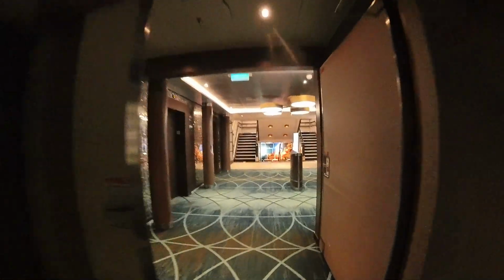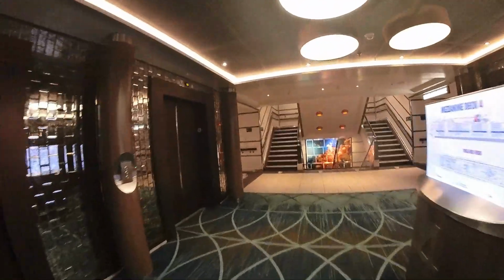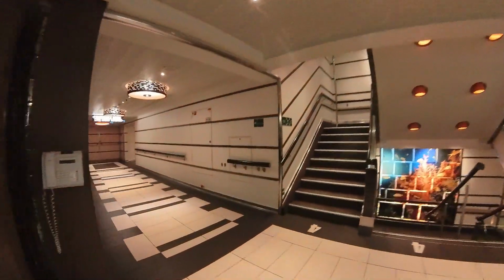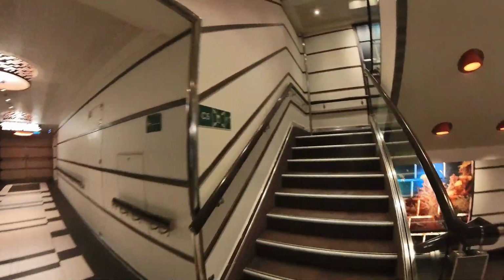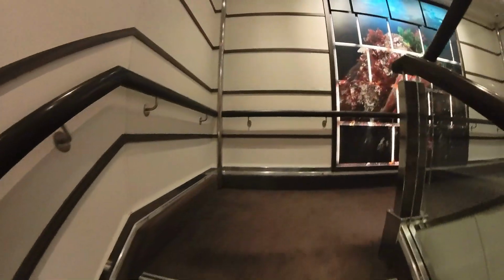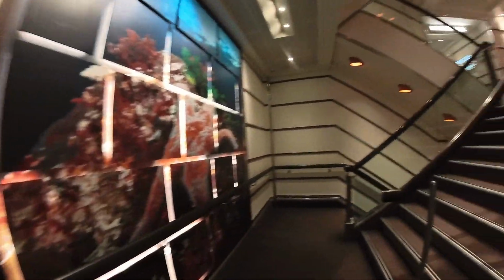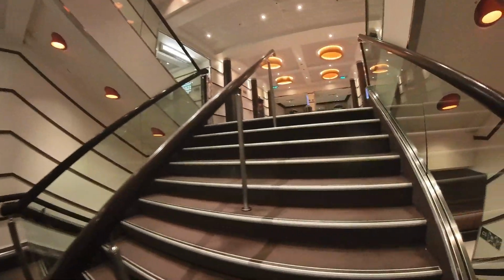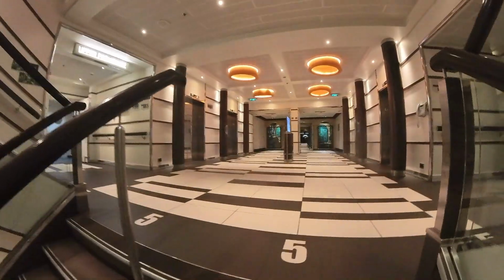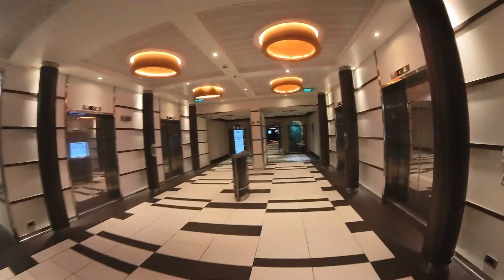Stepping back out of the restaurant area here, and this is the aft elevator shaft. Aft meaning towards the rear of the ship, if you're not familiar. And we're going to go up one level here now, back to deck 5. Now towards the rear of the ship here are where the Havana Cabana cabins are. And they are to the left and the right of this area.